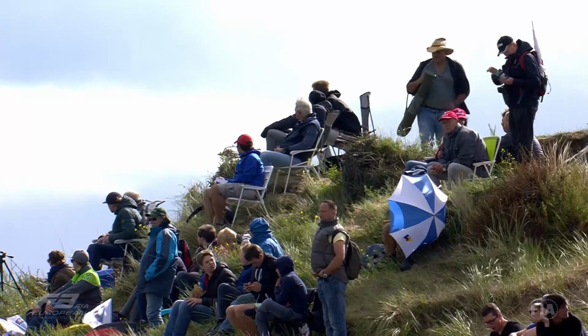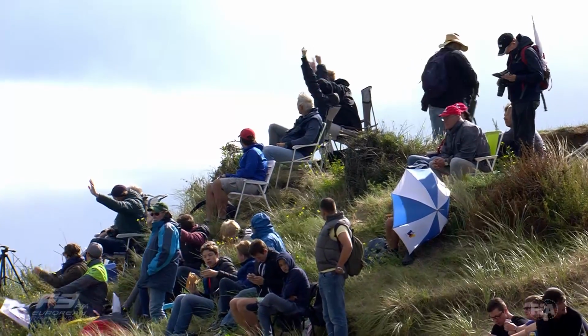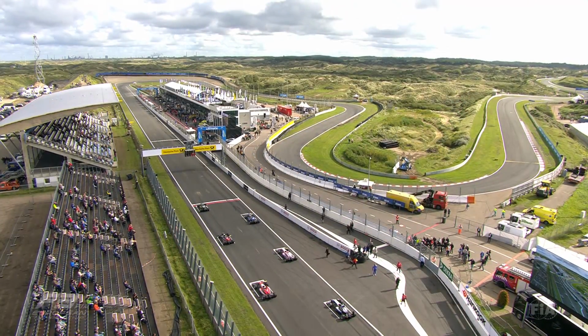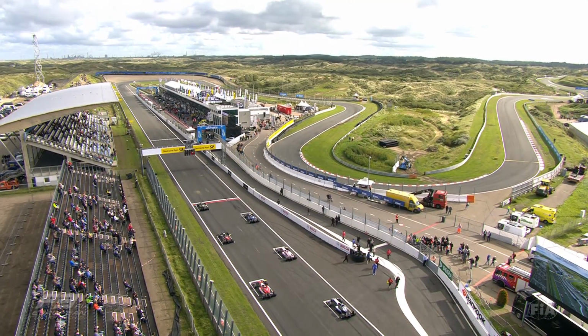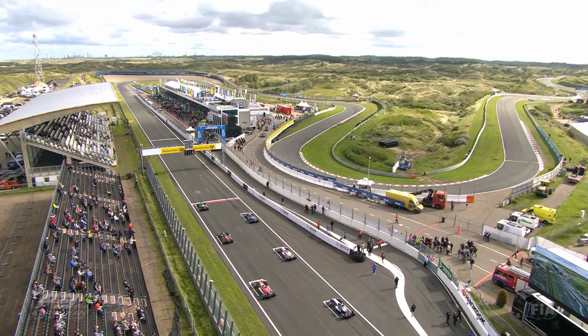Well, we will see. We've got 3 great races to come from the FIA Formula 3 European Championship, and the first of those is about to get underway. Already the spectators have made their way into the circuit to enjoy the single-seater action to come. And that's a great shot. And that's a good example, isn't it? As you see the track turns 2, 3, 4 and 5 carving their way through the dunes, Lee.